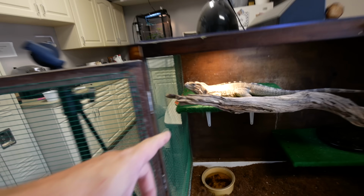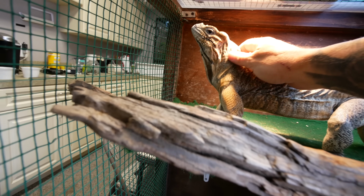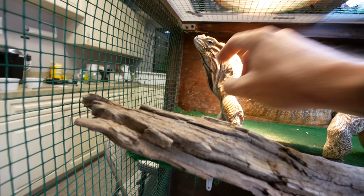All right, you guys are not going to believe this right now. Bella is back in her cage. There she is. Good girl. Hey, Bella. How you doing, sweetheart? But look at what she has on her mouth. There's a little bit of blackberry juice. And let me tell you what happened here.